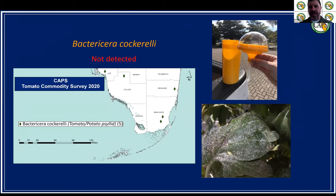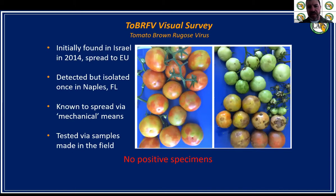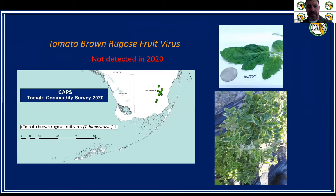And then the last one to put on your radar is the tomato brown rugose fruit virus, detected in Florida in 2019 in 3 community gardens, none in your area, but I thought it would be relevant to show you this because this is a disease of concern that's up and coming. We've done field surveillance of this in Florida since it was found in some nursery settings. And in 2020, we did not detect it once anywhere in the state. But again, here in Homestead is where we've been looking for this one.